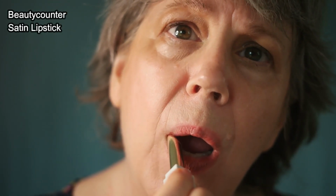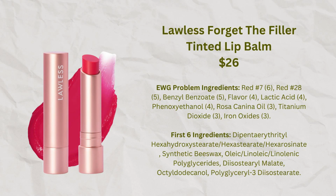I think it looks okay and it goes on reasonably smoothly. It's a fairly hydrating lipstick, especially for one that's fairly matte. So let me show you what this looks like. And I do think that this is a little bit drying for my lips if I leave it on for very long, or more just maybe slightly irritating rather than drying.